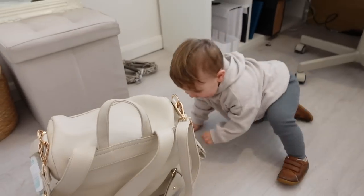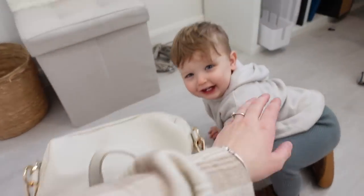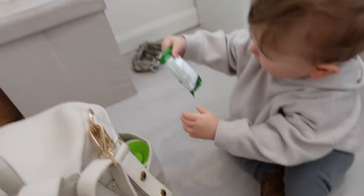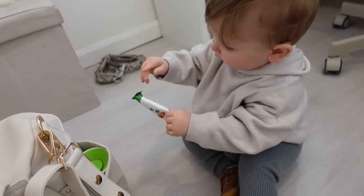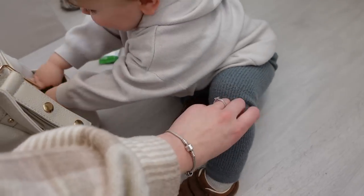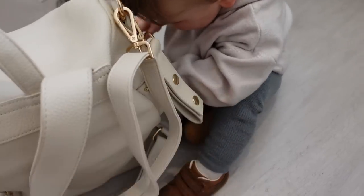Absolutely love it. And then George is currently wearing, what are you wearing today? Actually all Zara, I think. So these are his waffle knit leggings from Zara. Oh no, you've seen your snack. Might have to give it to you. These are really, really nice and warm for him.